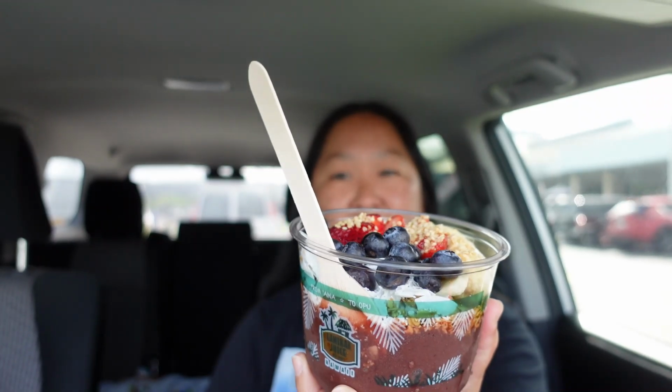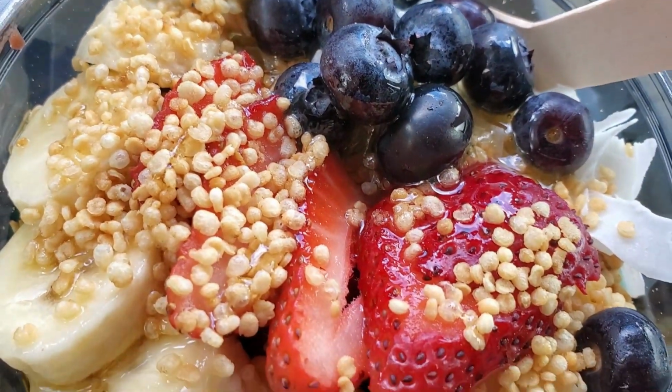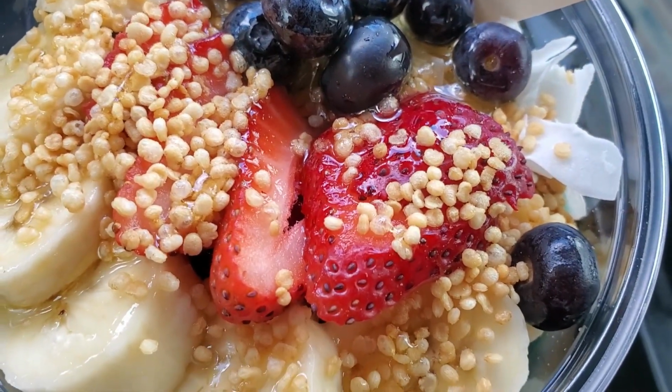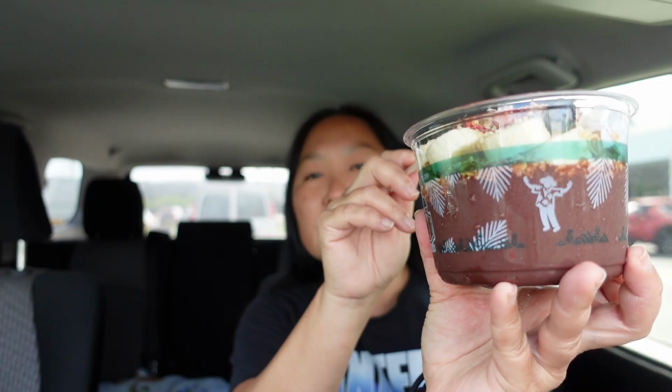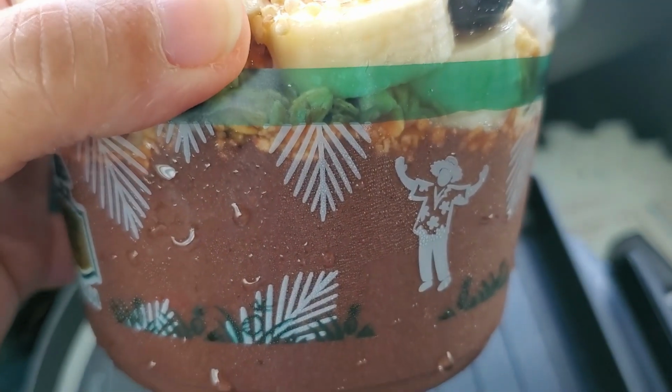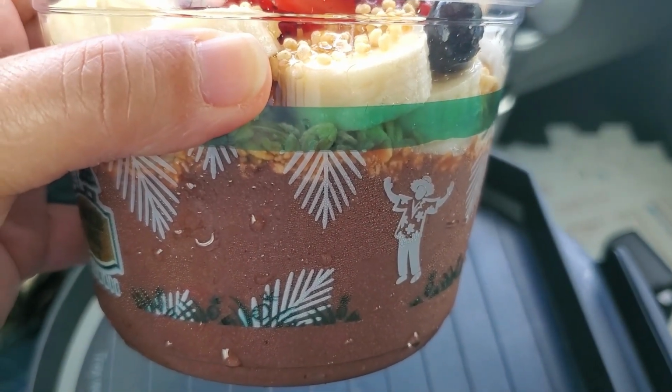Now I'm going to try the acai bowl that Marlon made for me. It's got blueberries, shredded coconut, some quinoa balls, which look like Rice Krispie treats, and fresh strawberries and bananas. And what I like about this, my favorite thing about all the acai bowls that I've tried, is they're very generous. Look at how much acai's in there. Sometimes you go to other places and they only put a little bit and then tons of fruit on top. So let's try this out.